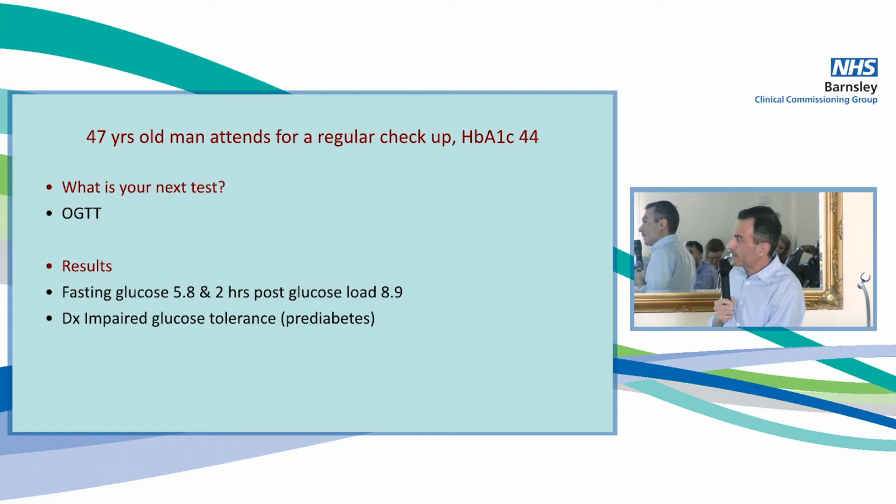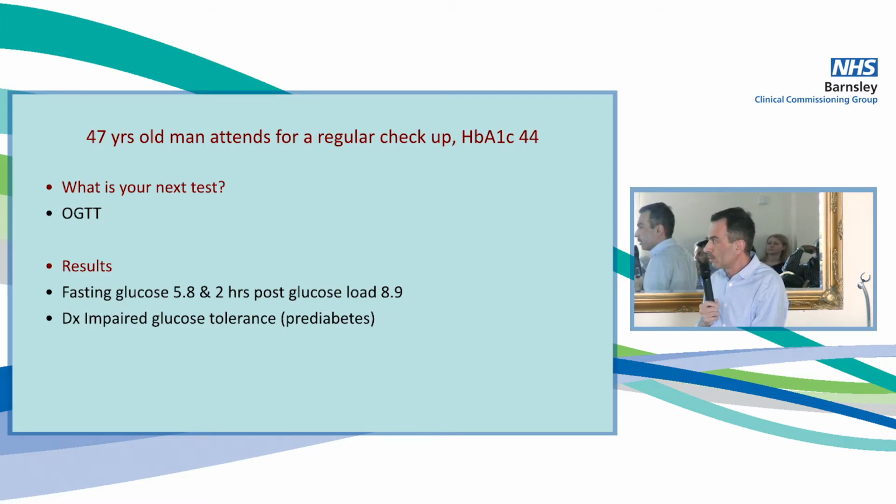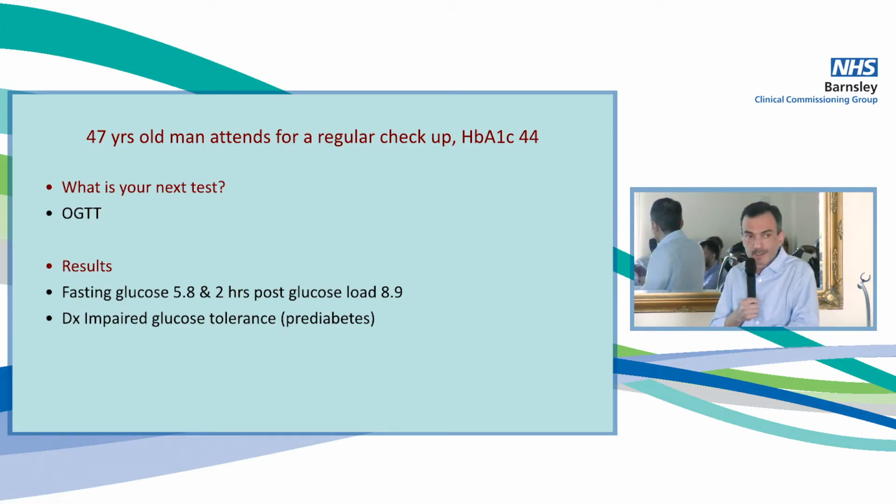The patient had a fasting glucose of 5.8 and a 2-hour glucose of 8.9. So that's abnormal. Normally it should be less than 7.8 after 2 hours of the glucose load. So this patient has impaired glucose tolerance, i.e. pre-diabetes.